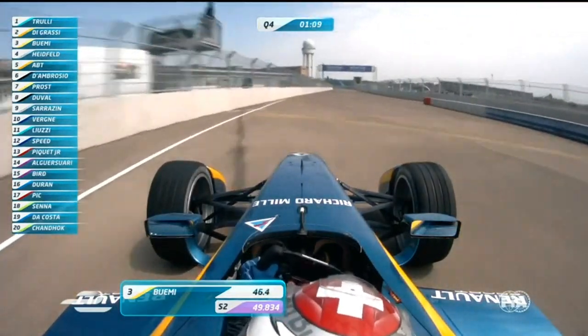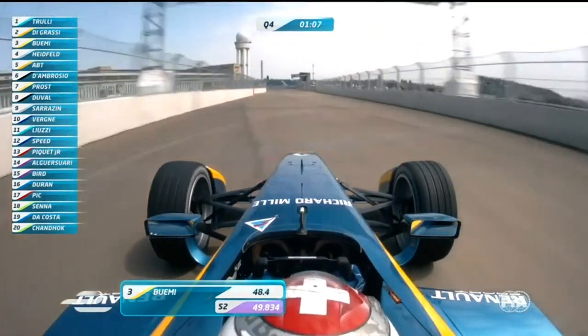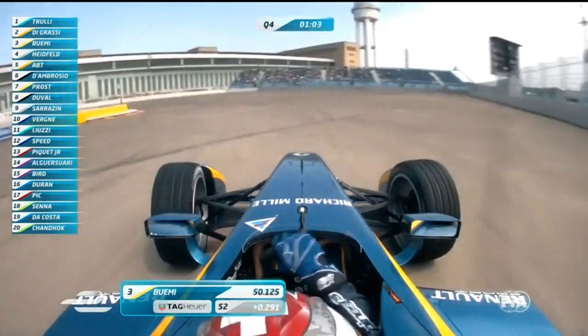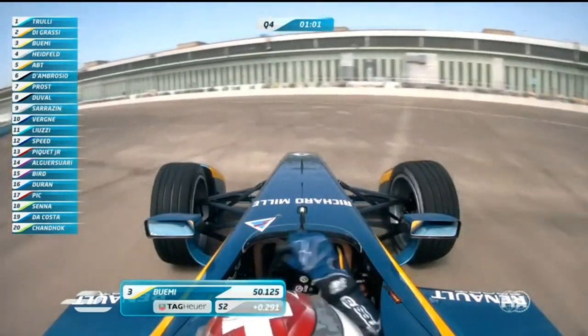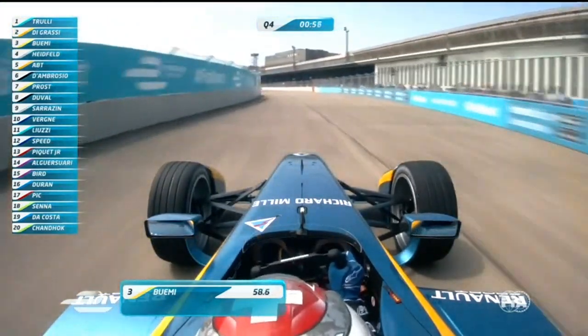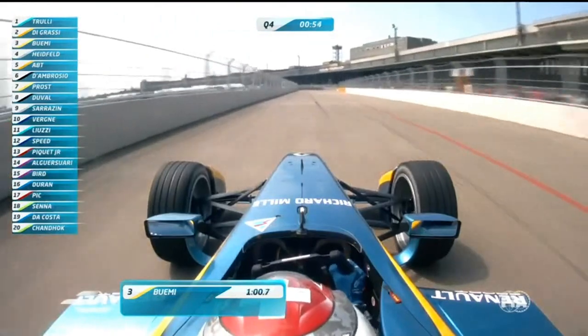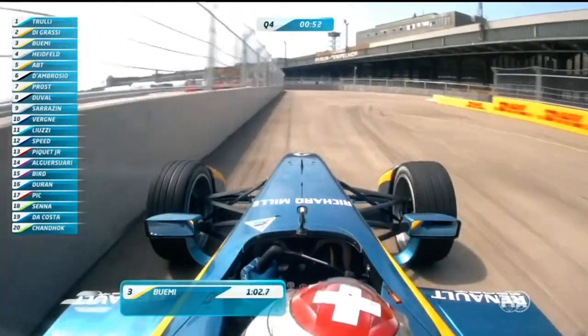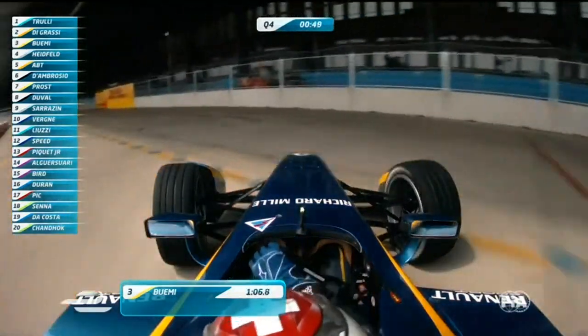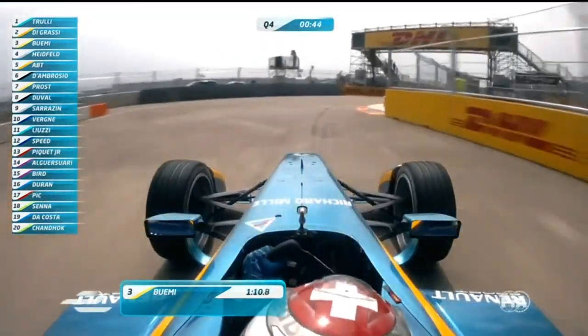Doesn't look like he's going to get the lap done here. Through the middle sector, and yeah, he's just under 0.3 down. Lockup down there at turn 10. So our 3rd place man in the championship looks as though he's going to be 3rd place on the grid. A few corners to go, and I think he's our last man to set a competitive lap time.